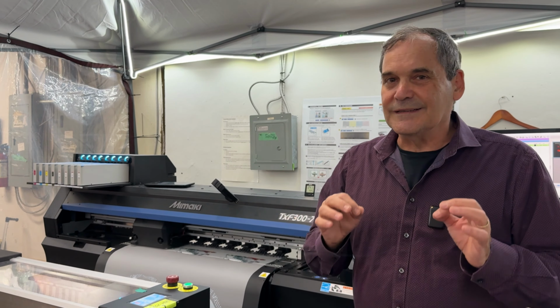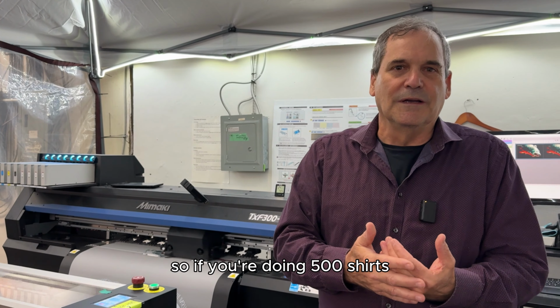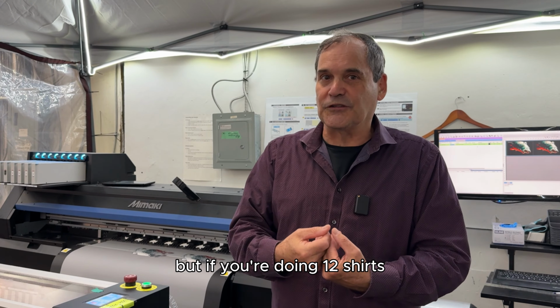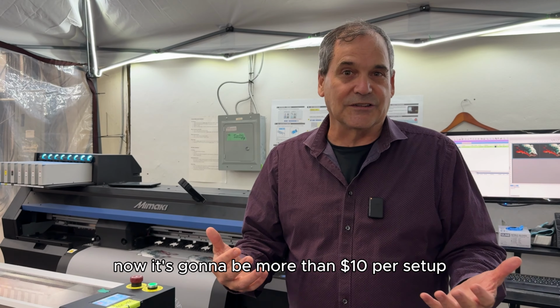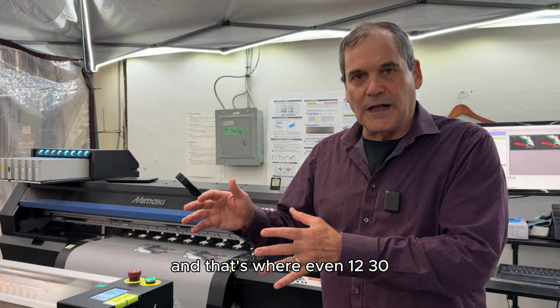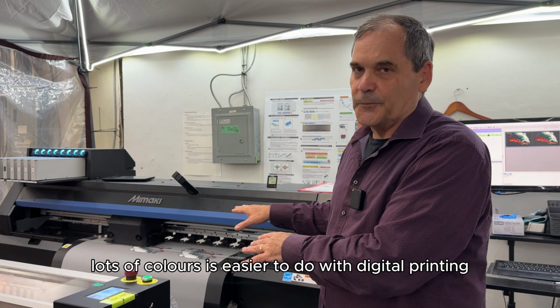Once you mix the inks, you put them in, and then the machine prints it, either manual or automatic. It's really good for big orders because, let's say the setup cost is $150. If you're doing 500 shirts, the setup cost is divided across 500, about 30 cents each or something like that. But if you're doing 12 shirts, your setup will still be $150. Now it's more than $10 each for setup. So it doesn't make sense to do so much setup on screen printing to print 12 shirts. Even 12, 30, 50 shirts with lots of colors are easier to do with digital printing.